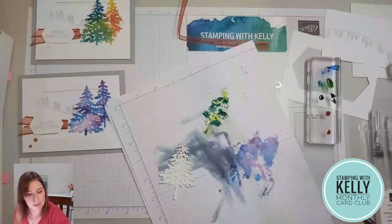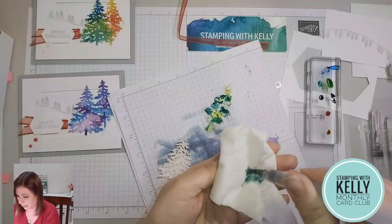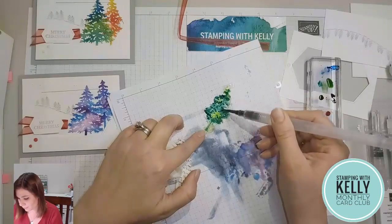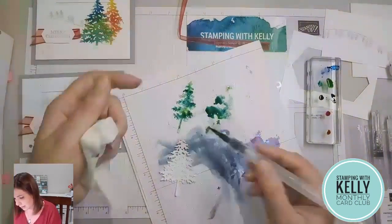Now, I like to keep a baby wipe handy. I always have baby wipes handy. I mean, who am I kidding? 2 little young ones in the house, right? And then I can take off some of that color and I can add some more water. That tree is going to be really cool when it's all finished, I think.